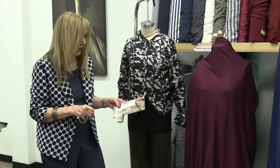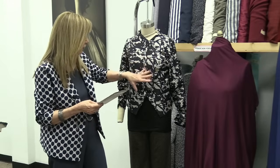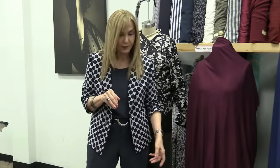Now, Kelsey's blouse was Armani. This original was an Armani. Now, I'm gonna change this up. I've got these buttons just pinned on in place because I want to change it. I want to show you a couple things. But I'm going to show you this blouse.